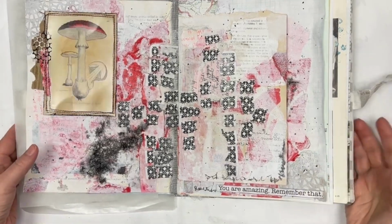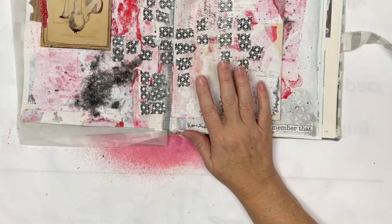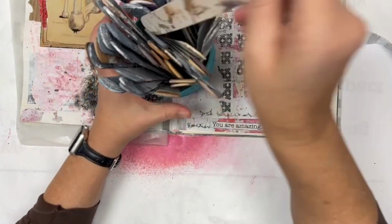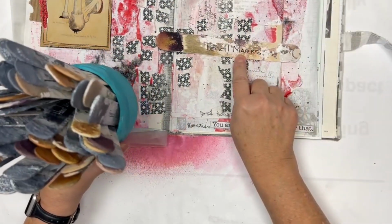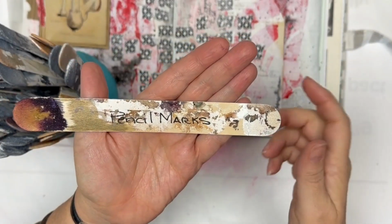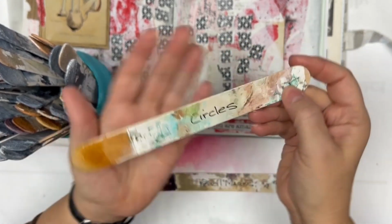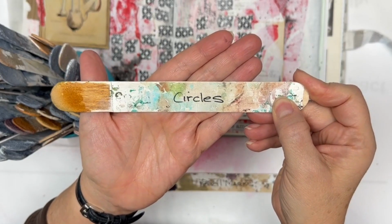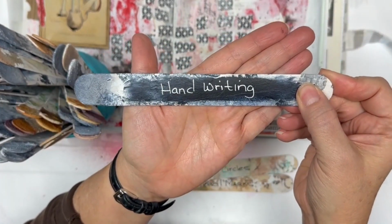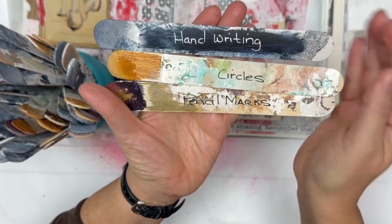All right, it is time to pull prompts for next month. So for April, I have my inspiration sticks here, and I'm going to pull. Pencil marks is our first prompt. Circles are our second prompt for April. And handwriting. All right, so April's prompts have been pulled.